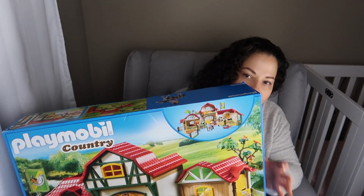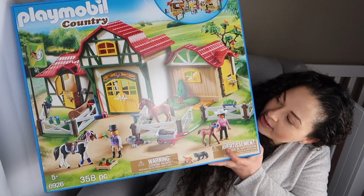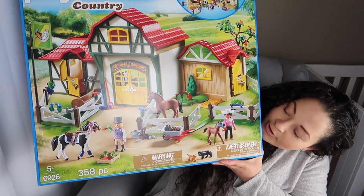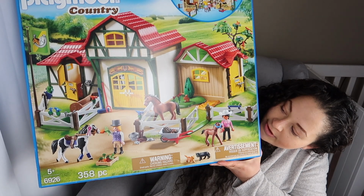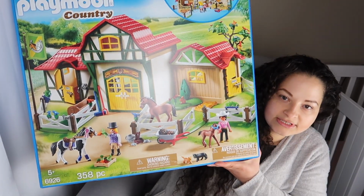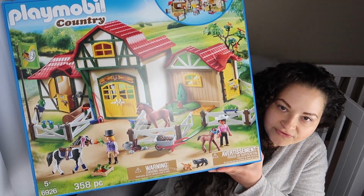And I thought of the horse farm because, first of all, I'm going to hold it up again, I think there's a lot to work with here. There's the barn, there's a bunch of people, horses, other animals, cats, squirrels, birds. There's food for the horses, the people can ride the horses and care for the horses. So I feel like there's a lot of play opportunities there. And that's something I really look for when I'm trying to shop for my kids. It's just things that will really bring them a lot of opportunities for play.